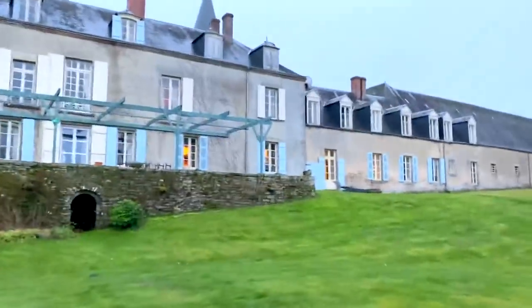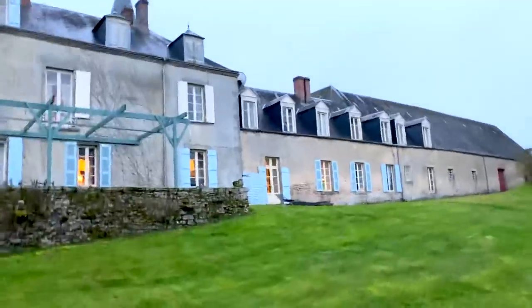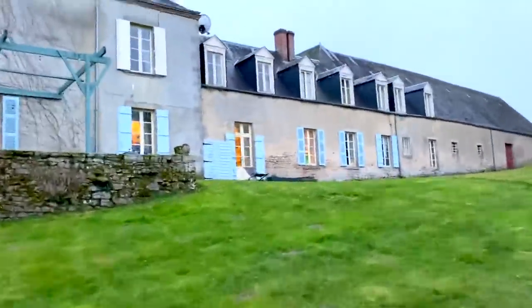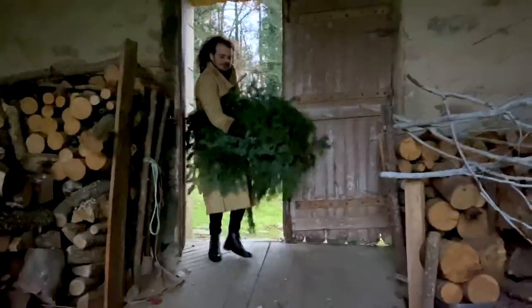I love seeing the lights on in the kitchen, knowing it's warm in there. Yeah, we're not going through there. We're not going through the kitchen? It's really disappointing. We're going through the wood store? Yeah. Okay, I'll get the door.